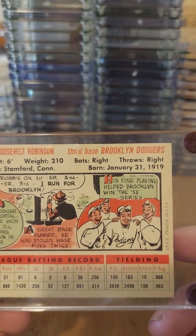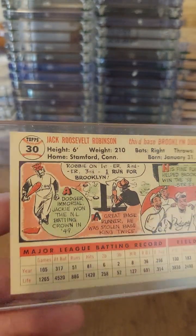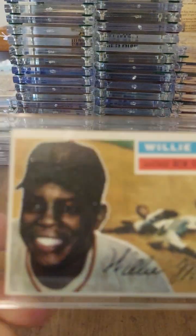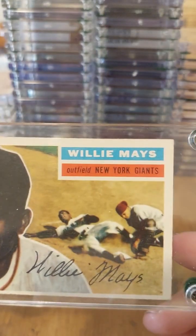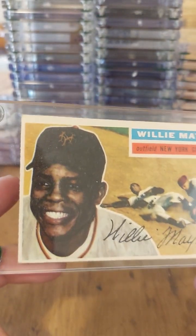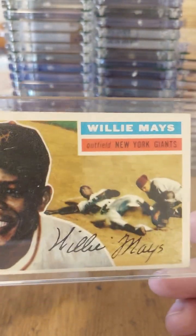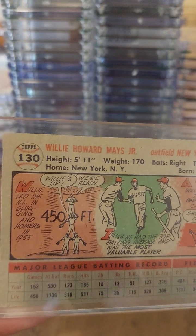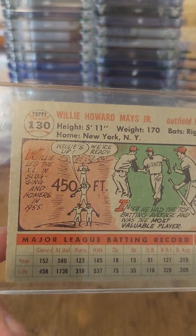And I think it's a white back too. Again, you don't see too many. I'm not sure if this was white back only or if there might have been gray as well. And we got to say, hey kid, Willie Mays, awesome. I believe that was his nickname. Look how happy he is. So he's just sliding. That looks like he's getting second or third. Very cool. One of the best players in the game.